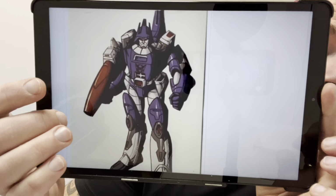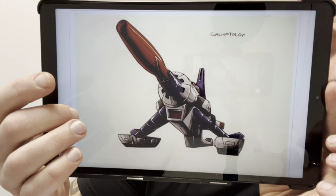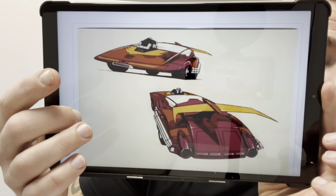Both modes, Galvatron, front and back. Same with most of the characters. I like the way that they put in a minute. You'll see. This one I think is really clever because that actually looks more like Target Master Hot Rod, but obviously it's not.